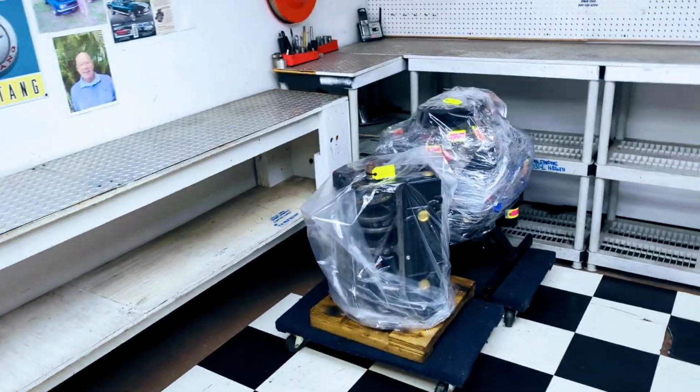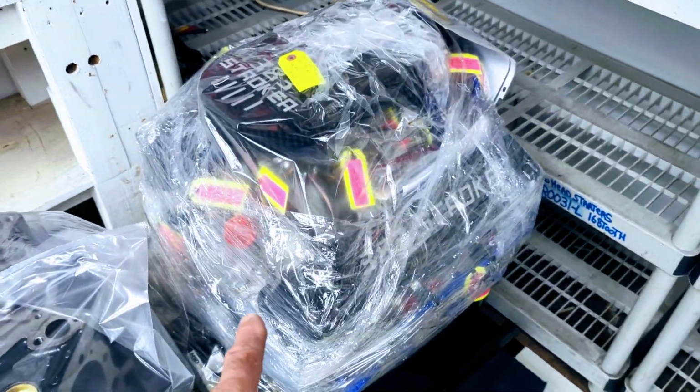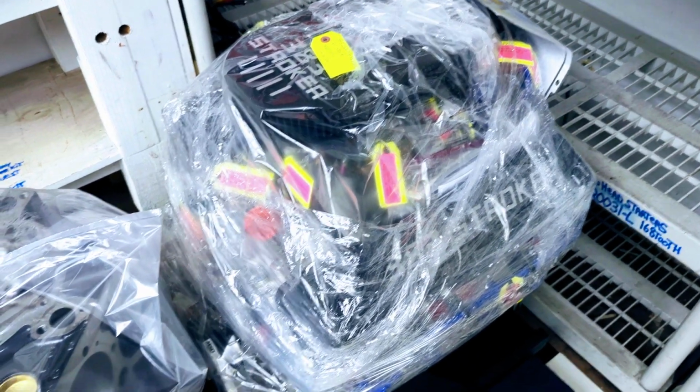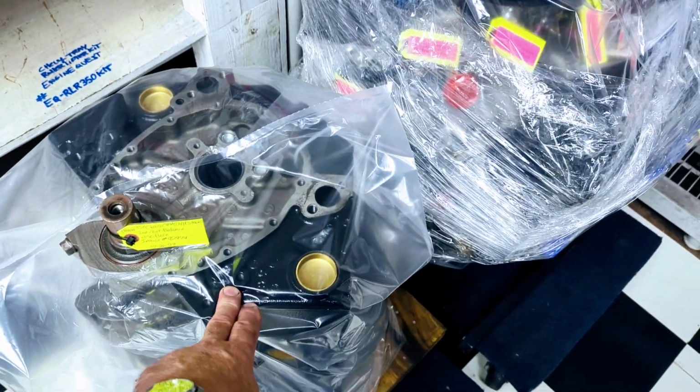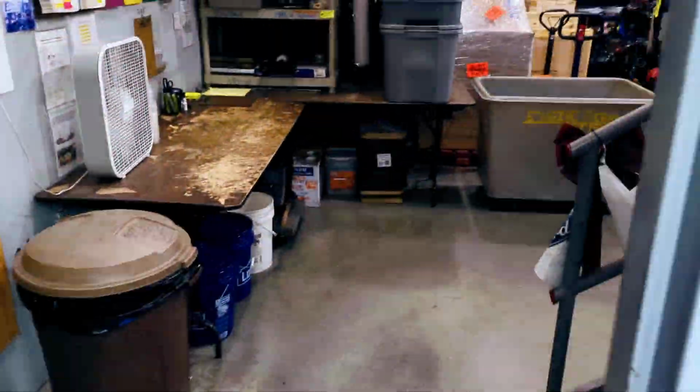I'll take you on a tour here of some of the engines we got going on here. We got a 383 Chevy Stroker, 475 horsepower, all ready to go. We just finished that one. We got another 350 Chevrolet, 440 horsepower block in the works here. I'll take you out to the assembly room in the shop.